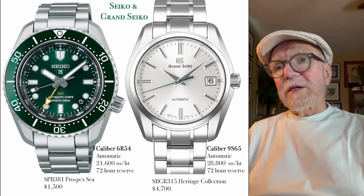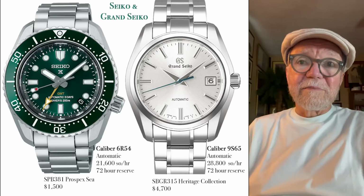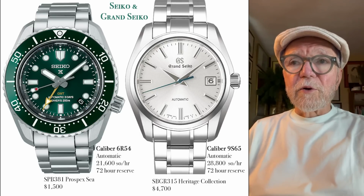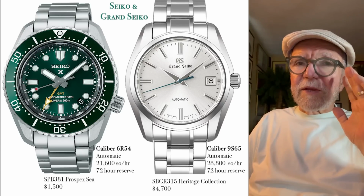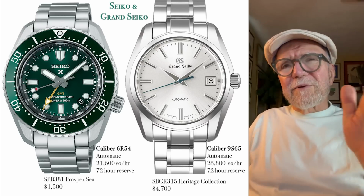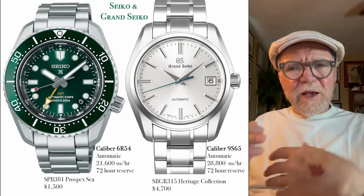Now, the Grand Seiko is sort of their upscale brand, really. This particular one, I think, is on the lower end of it, is part of what they call the Heritage Collection. They do have some other ones in the Grand Seiko that, even though they're good timekeepers, they're not part of the traditional mechanical horology that we know.